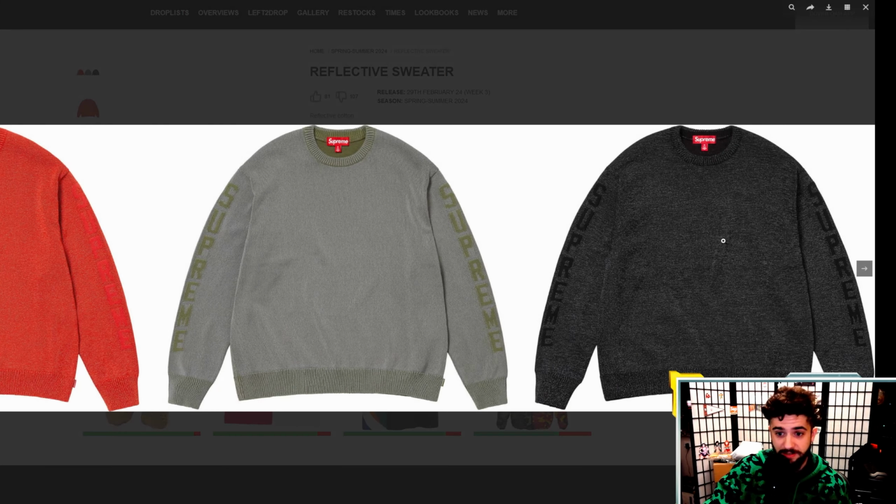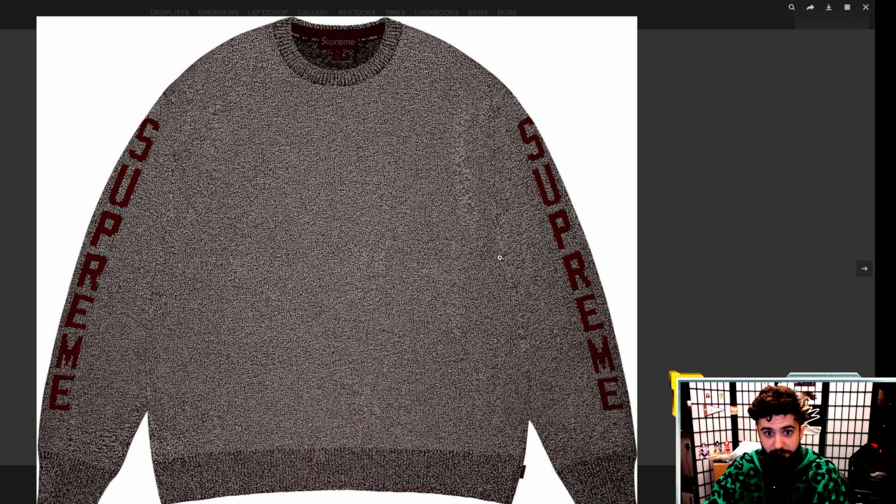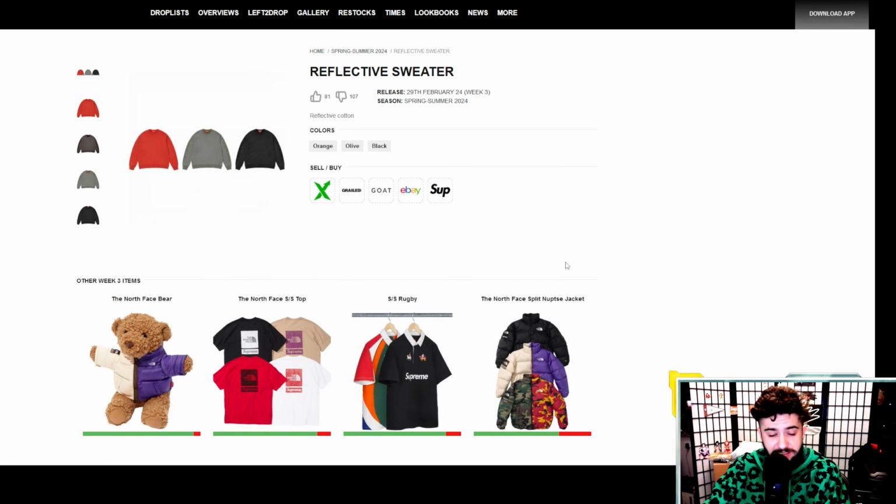Reflective sweater is also next. I also don't get the hate on this guy. This guy has 107 downvotes and 81 likes. I don't get it. It's got some 3M on the actual sweater. It's got the nice kind of classic Supreme vertical font right there on the sides. Kind of like a Harry Potter, Ron Weasley type of vibe here.